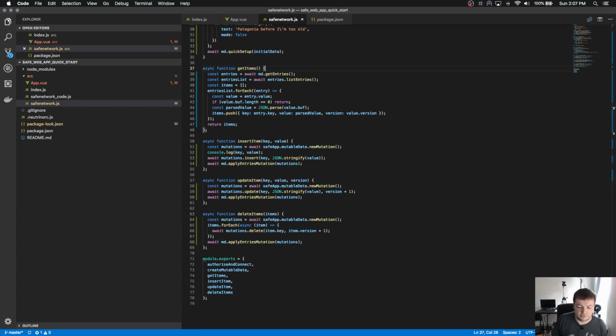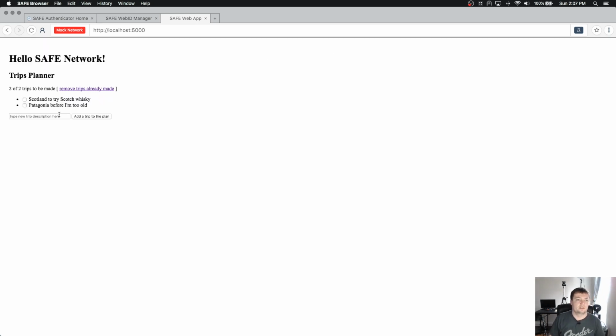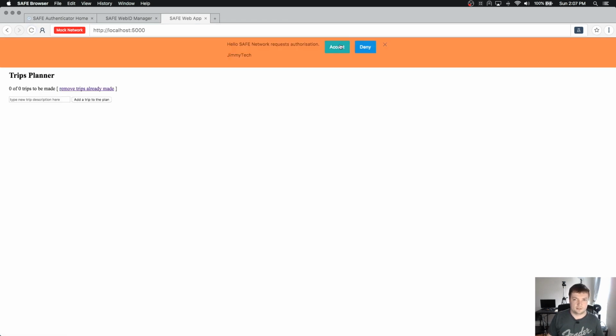So if we save that stuff, we should go back to the safe browser, get another accept. We say Bora Bora again. We got our nice trip there. We say check it off. And then we could actually hit this button here to say remove trips already made. So anything that we have selected, it says remove those items. Now again, being that this is a test application, if we refresh and accept, it's basically going to wipe out the data every single time.